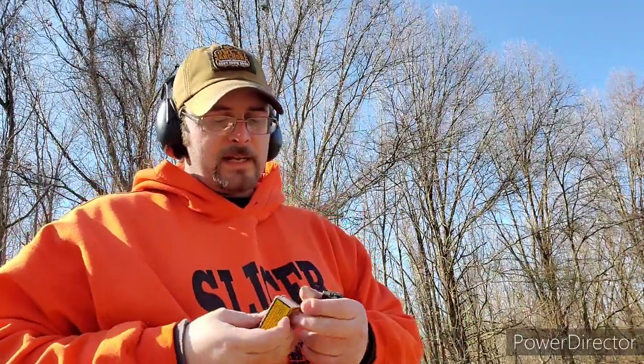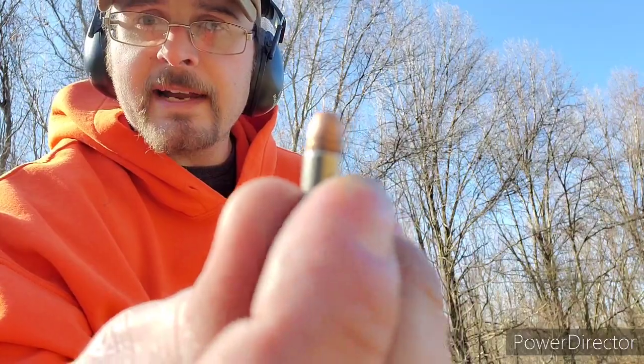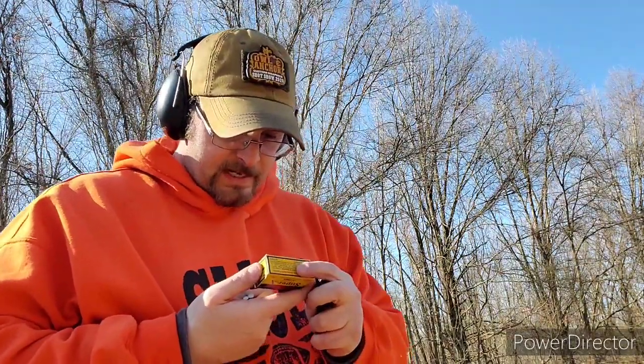So, the bullets on here aren't like the conventional 22 that we see nowadays. The bullet's real tiny on there. Real tiny. We'll shoot a little bit more of this stuff. I don't have a ton of it. I think I got like 10 boxes of it. And it shot well. I don't know if there's a date on it.